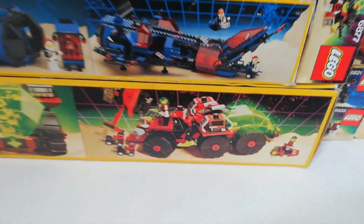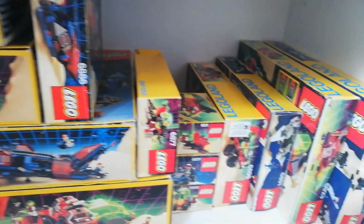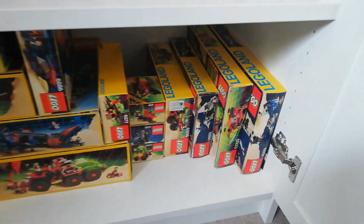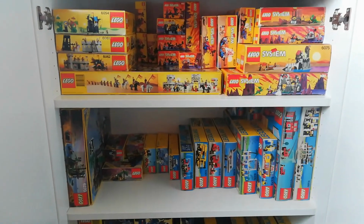Megacon Magnetizer, done a video on that one. And some more classic space stuff there. And then some of the smaller sets. It's all wonderful stuff. And this is the stuff that I love. This is the stuff that I'm going to carry on collecting. And this stuff doesn't get sold.